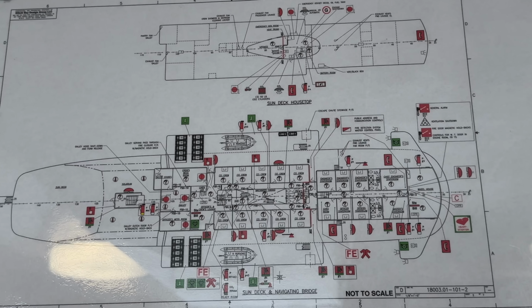And then this one right here, this is showing the sun deck as well as the bridge, and also the next deck up, which they are calling the housetop, it looks like, which is where the funnel is, and also this is where our emergency diesel generator is in the base of the funnel. It's a pretty common spot for them on these ships, is to be found at the base of the funnel, so that's your emergency generator in there.